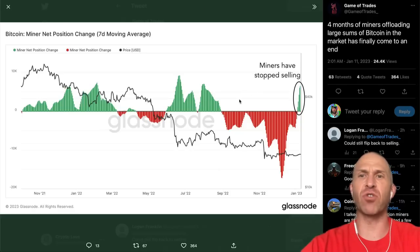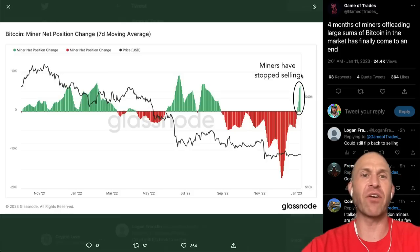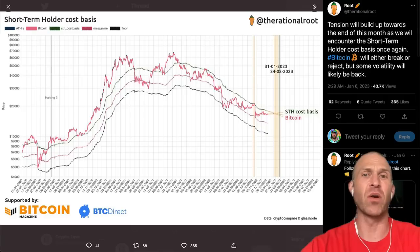The 4 months of miners offloading large sums of Bitcoin, seen here in red, has finally come to an end. We see in green here the miners have finally stopped selling, maybe digging themselves out of a hole. So the sell pressure is weakened just a little bit, especially as the price continues to go up.